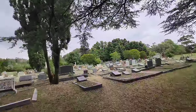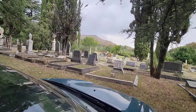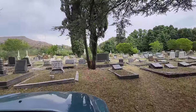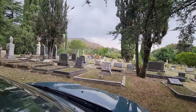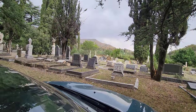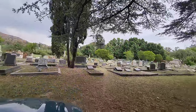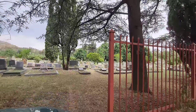Wow. I must say, some of the gravestones do seem to be tipping over, but the graveyard in itself seems to be in good shape. The grass is cut. I'm very impressed. The municipality can't take ownership of the gravestones, especially those old ones that are tipping over like that. But the grounds are very neat. That's great to see. It's a peaceful place. I hear birds chirping, roosters crowing.